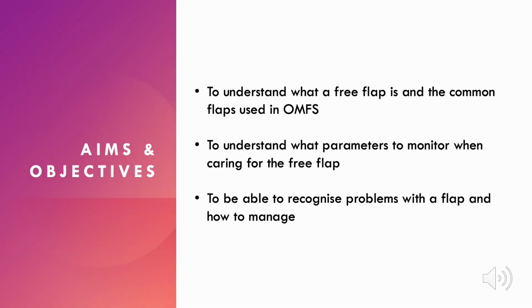So quickly having a look at our aims of the talk, it's to understand what a free flap is and the common flaps that are used in Max Facts, to understand what parameters to monitor when you're the SHO overnight or on call and when caring for the free flap over the first few days post-op, and to be able to recognise problems with a flap and also how you manage these.